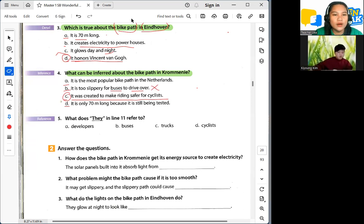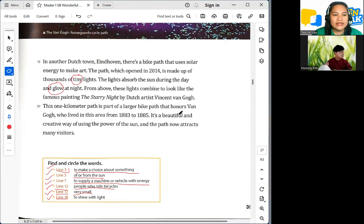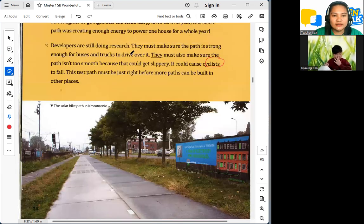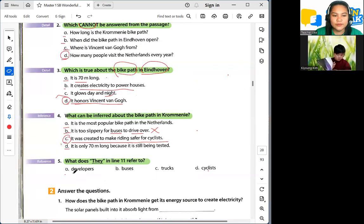Okay, let's have the last one. Number five. What does they in line 11 refer to? Let's look for line 11. Line 11, it's found in here. They. So what is they referring to? We have choices: A, developers; B, buses; C, trucks; D, cyclists. They. A. Good job, the developers. Very good, Joseph. Thank you very much.